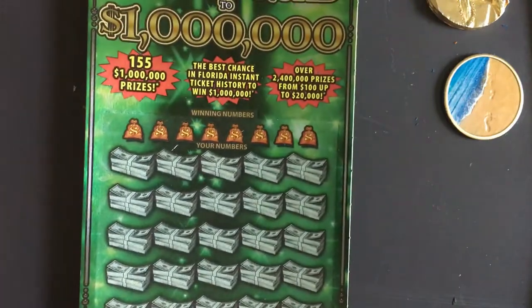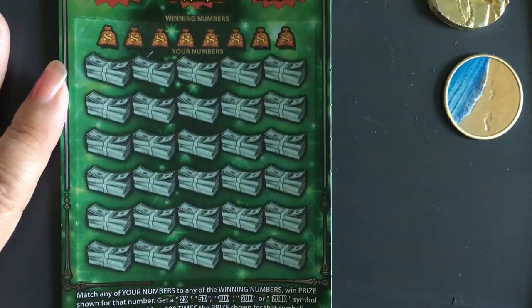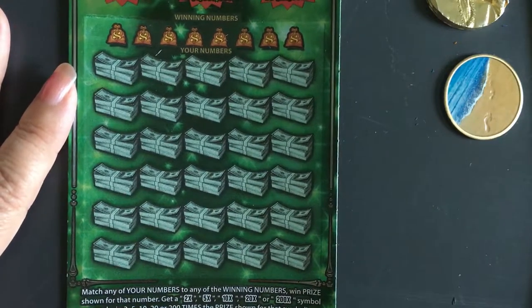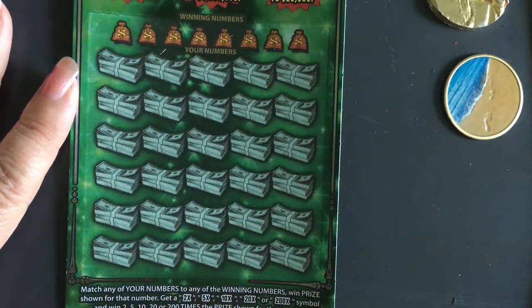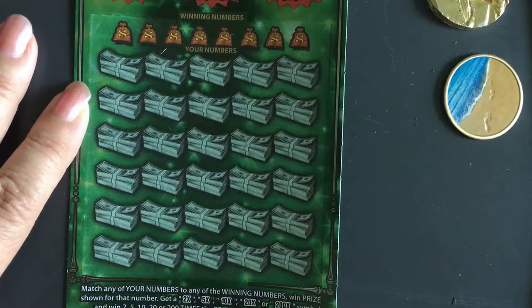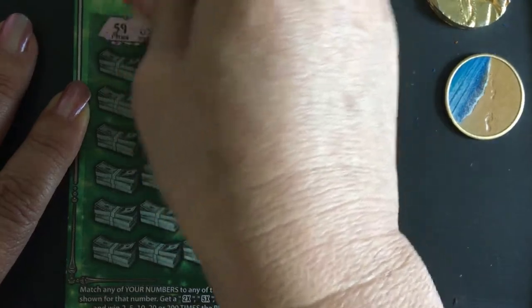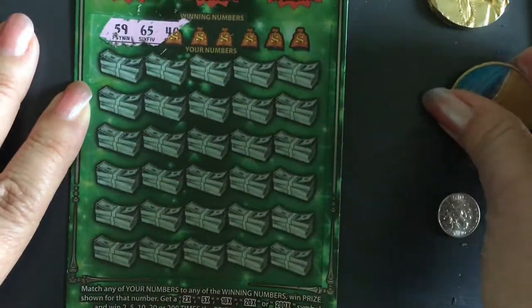Now let's do the big boy. This is a really pretty ticket, even though I don't like green that much. It has a pretty color. We'll start at the top. This is ticket number 23. I see a lot of people are playing these. Let me pick my larger scratcher.